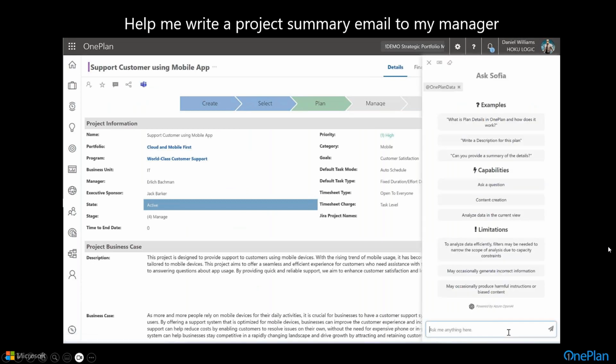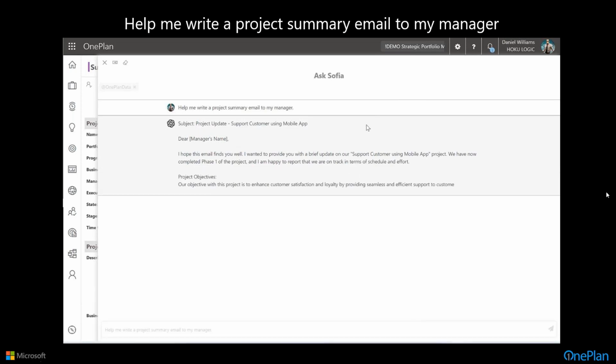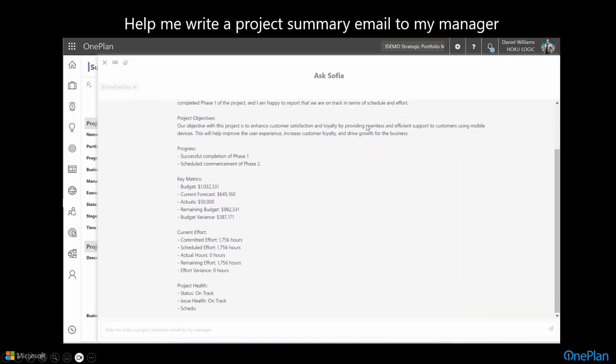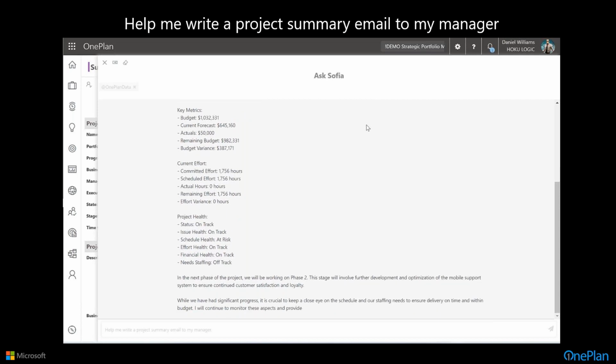If I come in here and say, help me write a project summary in an email to my manager, it's now writing in an email format, Dear manager's name, I hope this finds you well, and is providing a synopsis of the project that I can send to somebody in an email format, giving me objectives, progress, key metrics on things like effort, financials, KPIs, etc. And basically providing this type of information that you can then transmit over to your manager.